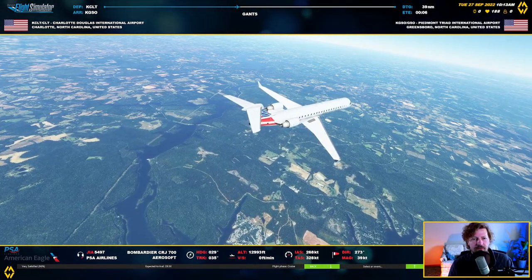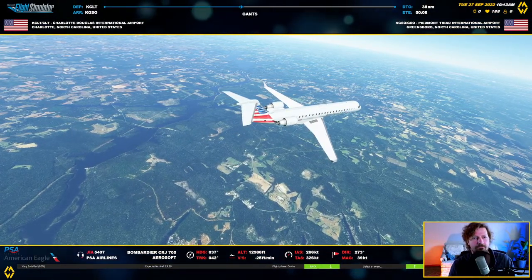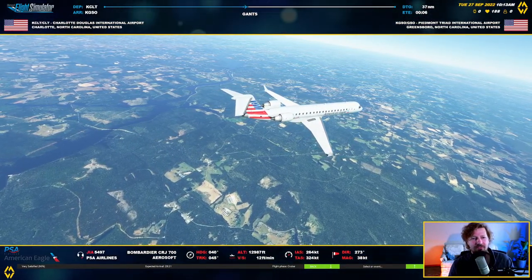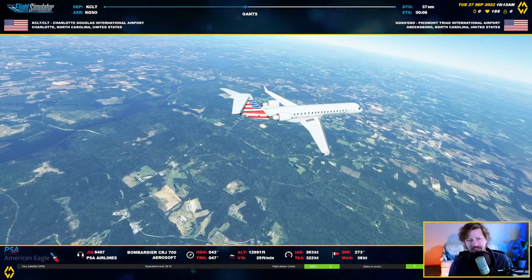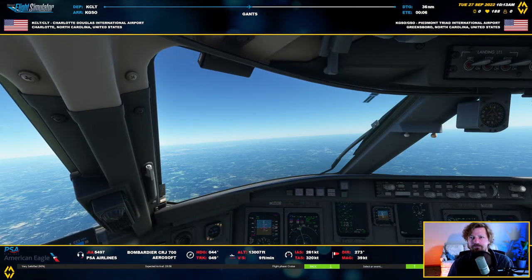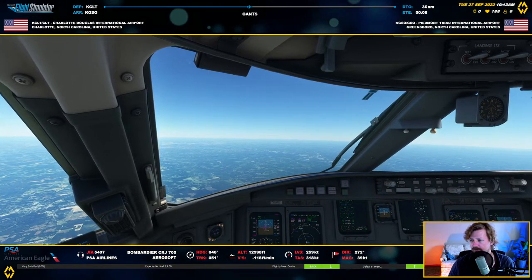Crossing the Badin Lake and the Yadkin River. Actually, instead of turning back to Gantz, we could have just gone from where we went out to and gone straight and saved some time. But now at least we're back on the route. Check my parking.